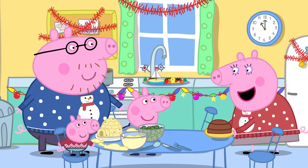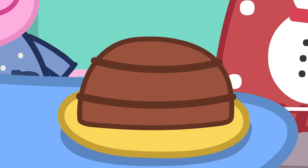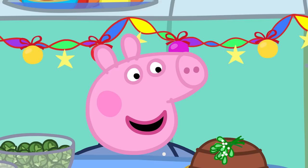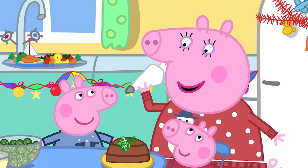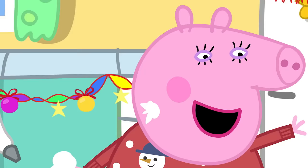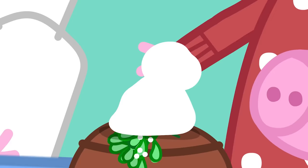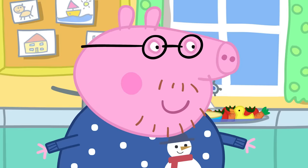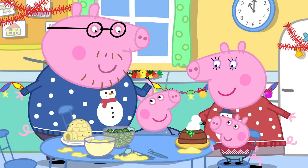Yes, please. With a few bits of green icing and some splodges of white icing, it looks like mistletoe. Mistletoe! Hooray! Our turn, our turn. Here you go, Peppa. You do the leaves. And George, you do the... Ooh. Like this? Well, not quite. But this is much more fun than mistletoe. It looks like a snowman.